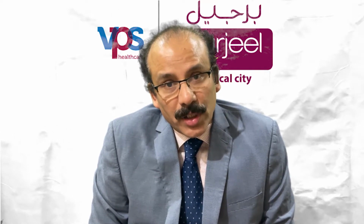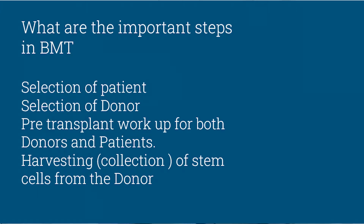So what are the different steps in bone marrow transplantation? Now you understand the different types of stem cell and what matching is, and that bone marrow transplantation and hematopoietic stem cell transplantation are the same. In the next few minutes I'm going to explain the different steps involved in bone marrow transplantation. First is selection of the patient, then selection of the donor, then pre-transplant workup for both donor and patient to make sure that they are matched and the patients are fit, there is a correct indication for the transplant, and donors are not a risk for the recipient, and they are the best match donors.